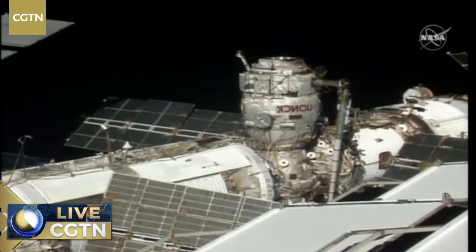So with the pre-breathe of pure oxygen having been completed and everything checked out by the cosmonauts inside the Poisk airlock, that module's airlock now being depressurized down to vacuum prior to the opening of the hatch, that will mark the official start of the clock for today's spacewalk by Ryzhikov and Kud-Sverchkov. 70 millimeters. Copy. Thank you.